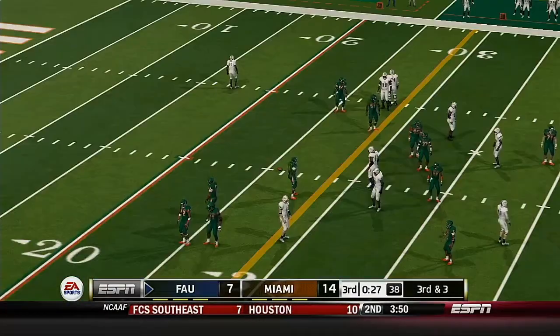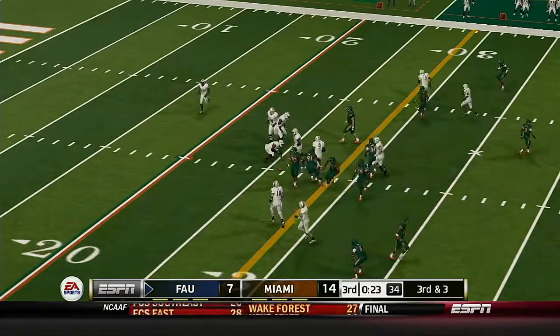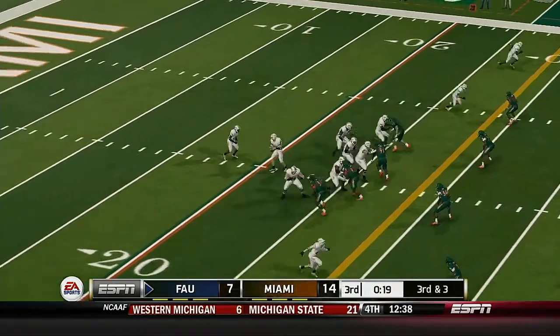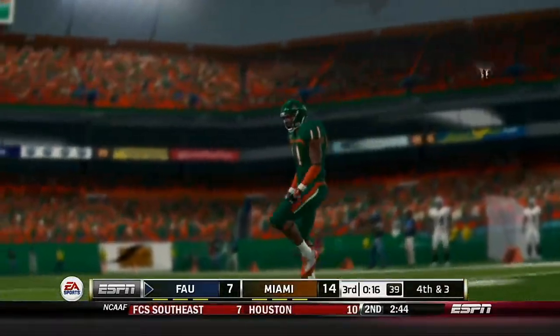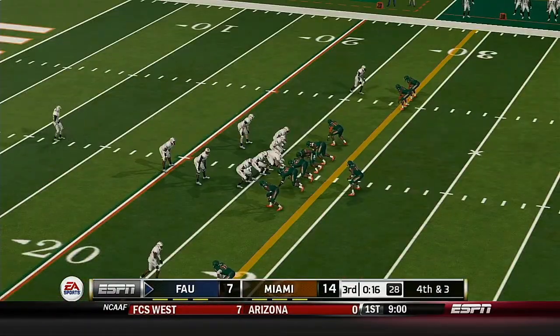Outside after a nice pickup. That makes it 3rd and 3. Fires quick out to the receiver and he can't make the grab. Strong showing by the defense. You always like to get the other team's offense off the field as fast as you can.